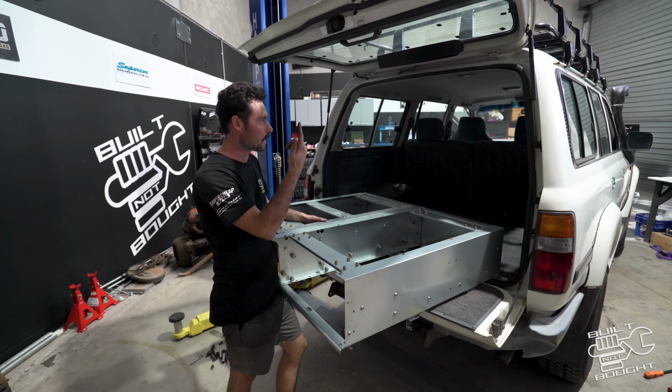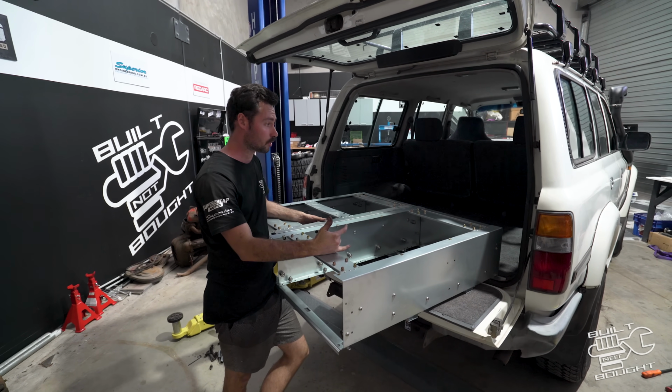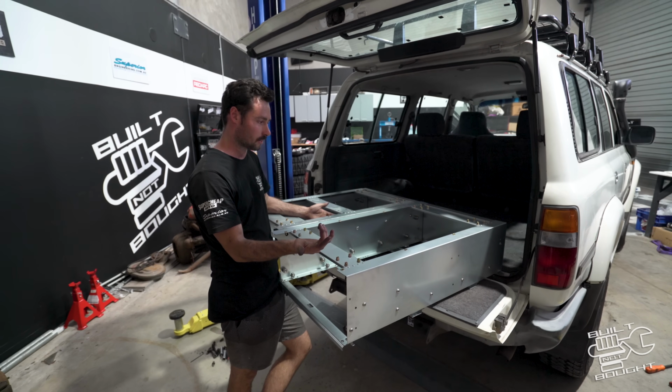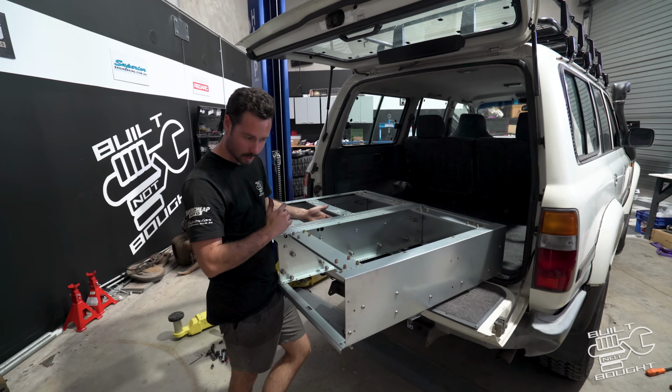So I just finished the light bar and got the awning on there. So now chucking these rear drawers in, we're starting to get inside the car. These are the Titan ones, like you can't go wrong. It's alloy, galv, whatever it is, galv steel.